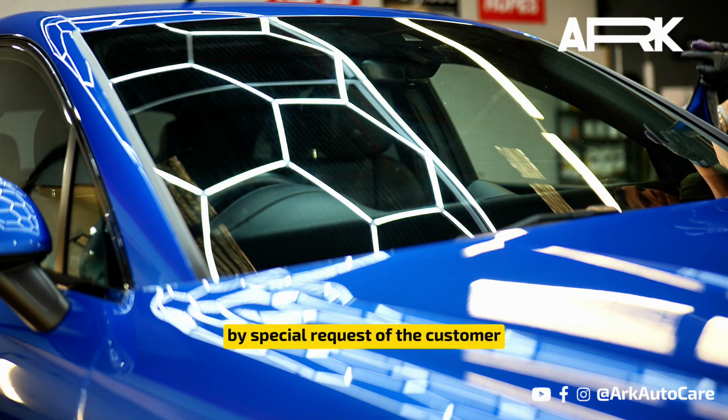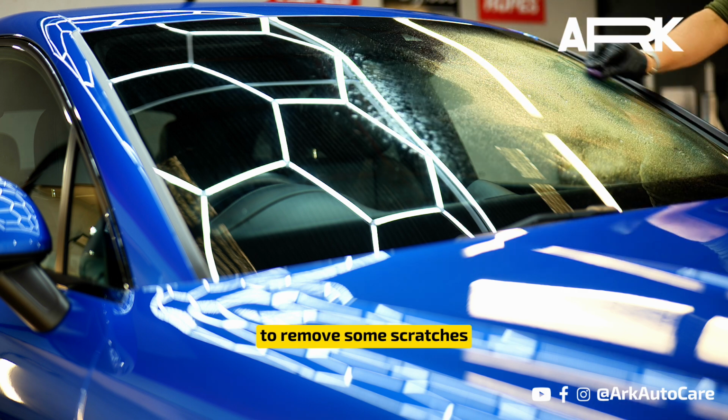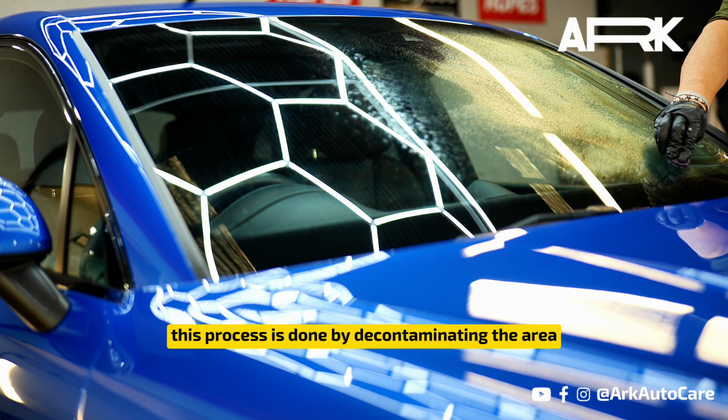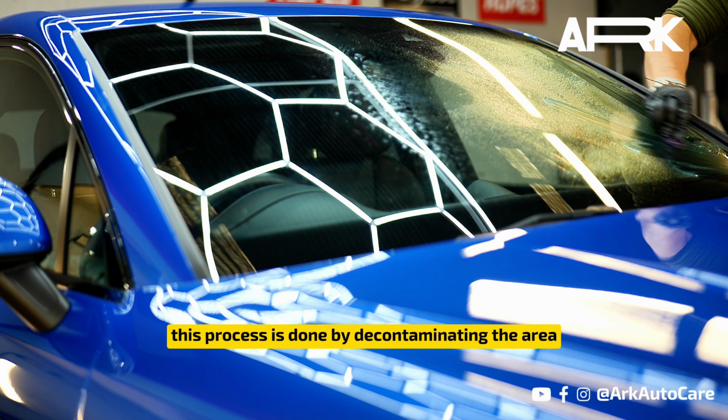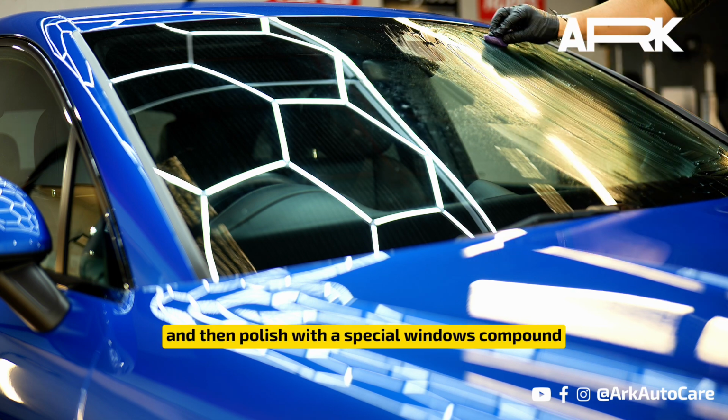By special request of the customer, he asked me to polish the windshield to remove some scratches. This process is done by decontaminating the area with a clay bar and then polishing with a special windows compound.